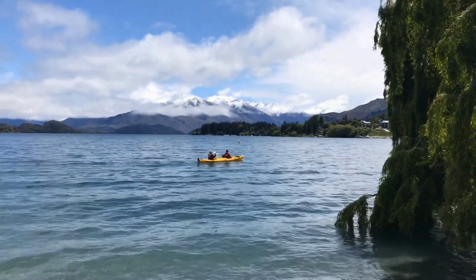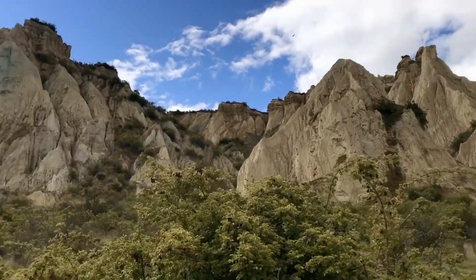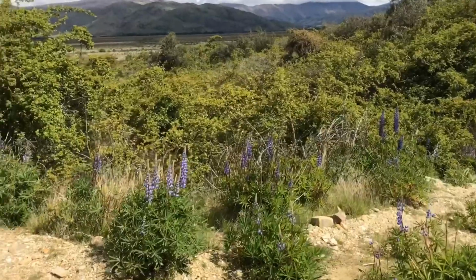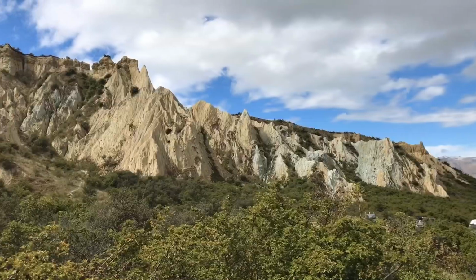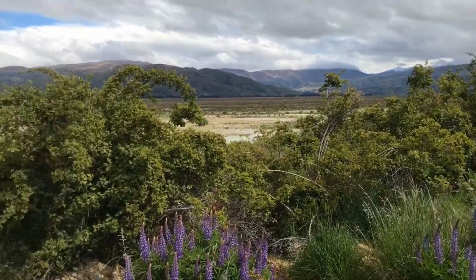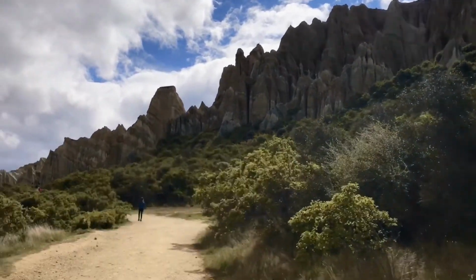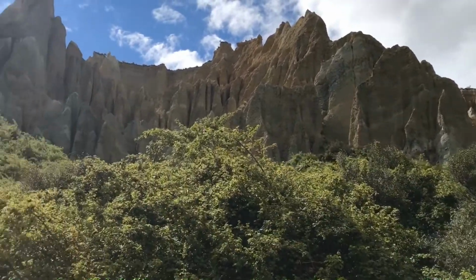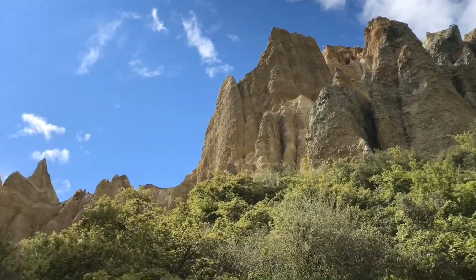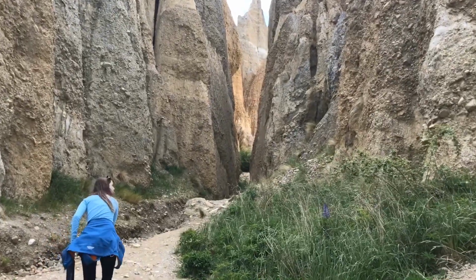We arrived in Wanaka for lunch at the Speights Ale House, then made our way to the Clay Cliffs. Our walk up the hillside was lined with pink and purple lupins, and the cliffs themselves were like dramatic sculptures. The Omarama Clay Cliffs are made up of layers of silt and gravel that were formed during an erosion around 2 million years ago caused by glaciers.